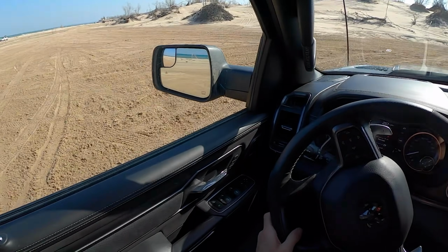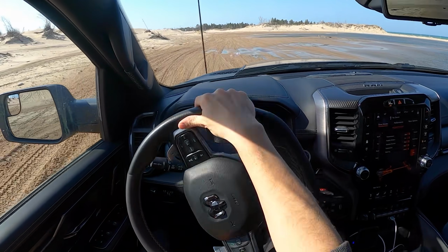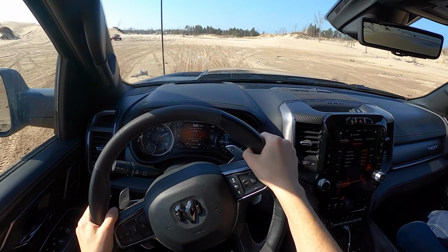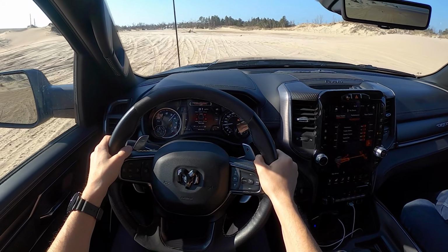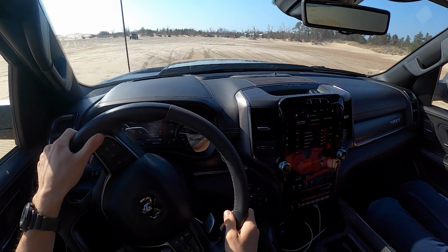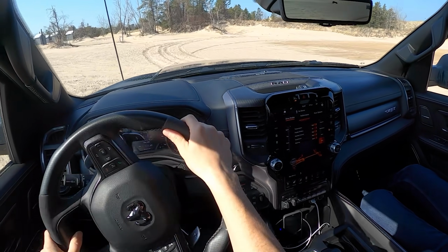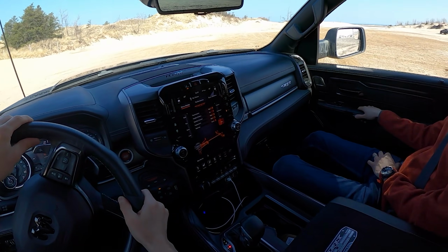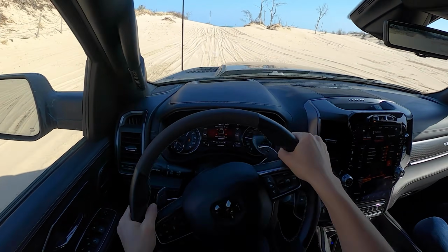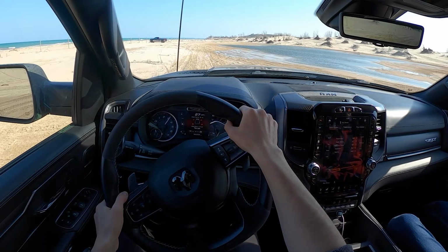Just awesome. Just awesome. The transmission in Baja mode makes all the right choices for gear selection. So that's fun. It would be fun to be able to throw this into a rear-wheel drive mode, but I get it. The four-wheel drive is pretty tail happy, and it lets you get out and have a little bit of fun.